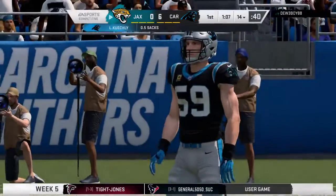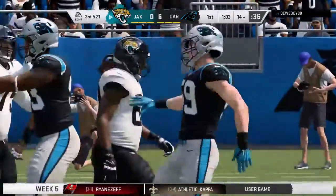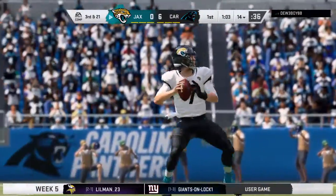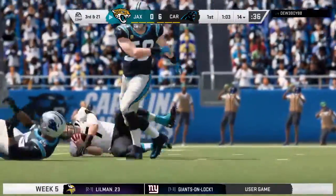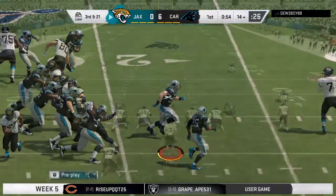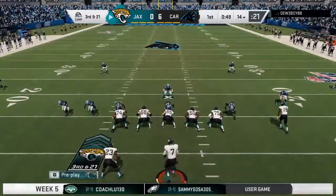Rush coming, and he's taken down. That's Luke Kuechly with a sack. Brandon, if I'm an offensive coordinator and I see an all-out rush like that, I file it away because I'm going to use their aggressiveness against them as this game goes on. I'm going to hit them with a screen soon. Well, Foles and the Jags now have to deal with a 3rd and long after that sack.